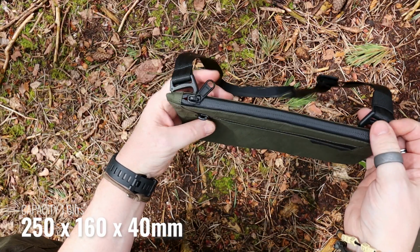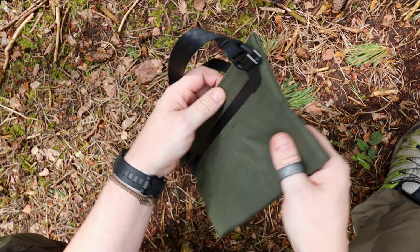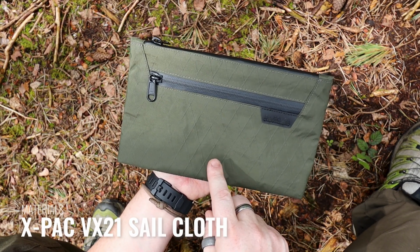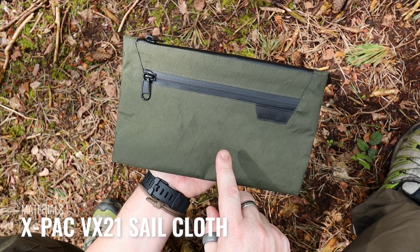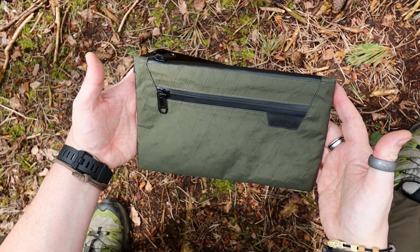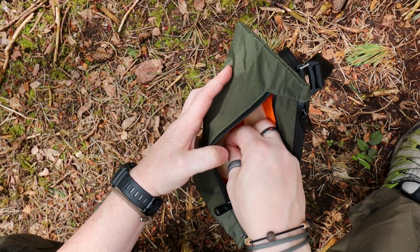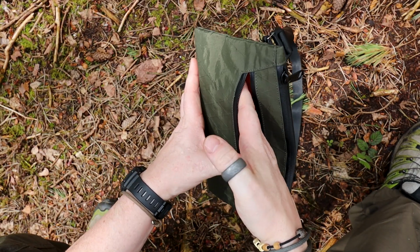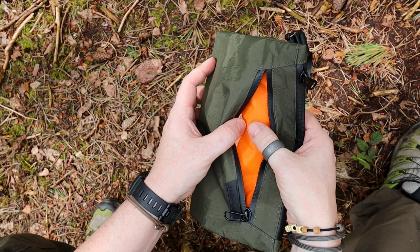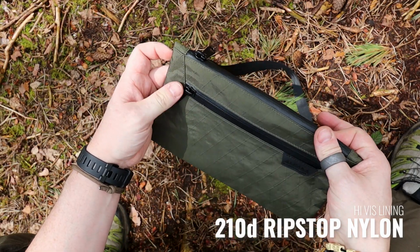Duraflex buckles on the back, but AquaGuard zippers on the top and the front and the back. It's made with this really nice X-Pack material. I think it is the VX21 material. They also make these in a few different colours. Open, quick access to your front pocket. Again, you can see I've got dog poo bags with me, but really nice high-vis lining on there. I think this is like your 210 ripstop. All of the zips are super smooth.